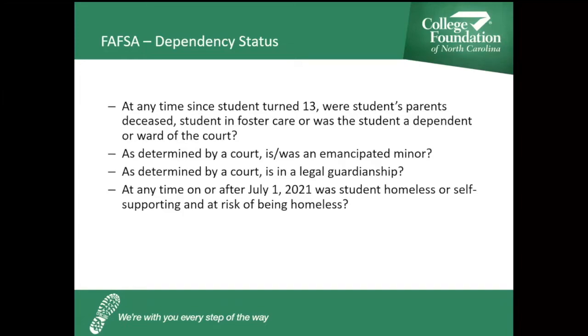Not custody. So let's say they've been staying on their aunt's couch for the last 6 months because there's an issue with not getting along with parents. That doesn't count. If their grandmother has custody, that doesn't count. We need a legal guardianship in order for them to be considered independent on the FAFSA form. So sometimes that piece involves a little bit more conversation, but that's a really important one.